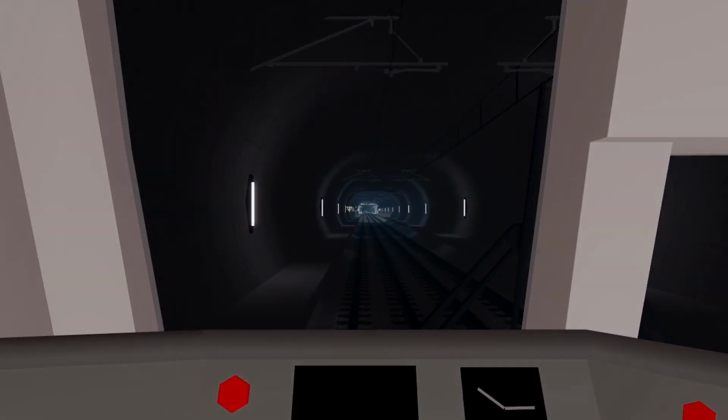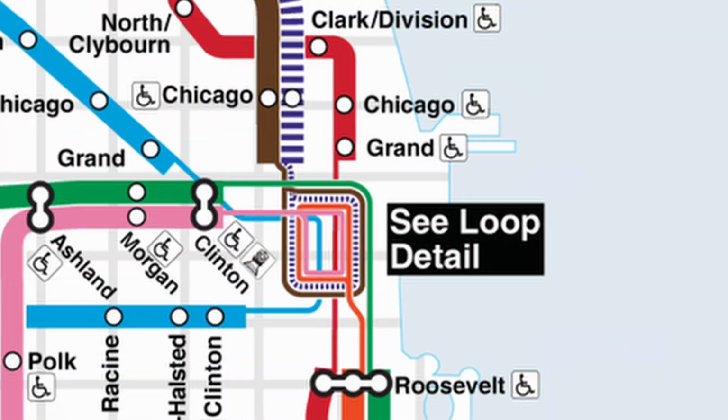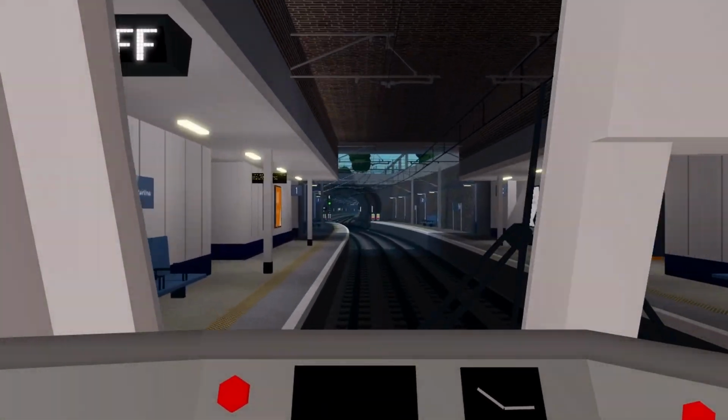Let's take Chicago for example. We can see that there are lines that come out from the suburbs into the city center, and yes, this is a British train simulator. However, it is one of the only routes that we could consider running as a metro.